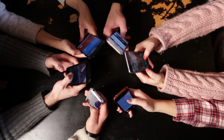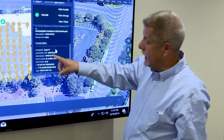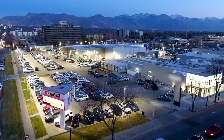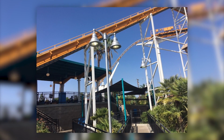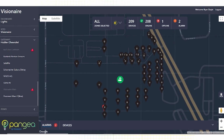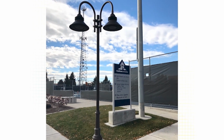Just like the smartphone's evolution over the years, Pangea Link technology will integrate with applications we haven't even imagined yet. There's a street light almost every place you look, which can support this technology in the future. When you talk about the future and the application, it's really unlimited, and it's allowed us to keep learning the city's wants and needs as they're learning them at the same time. The great thing about our technology is it's really future-proof.